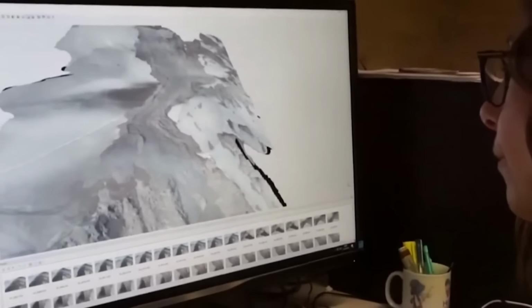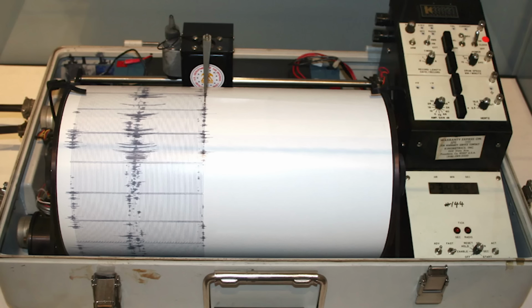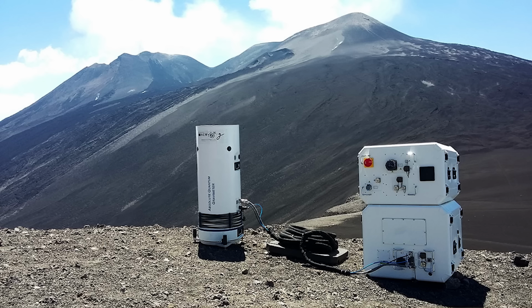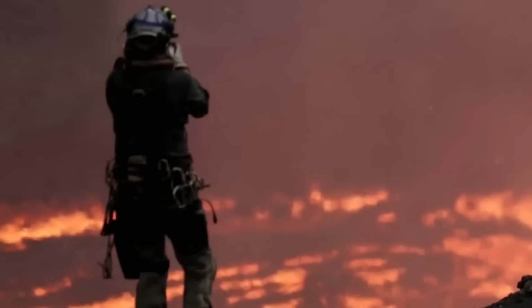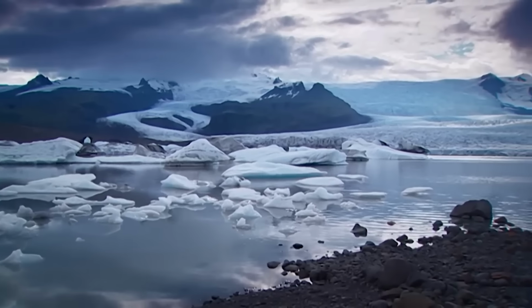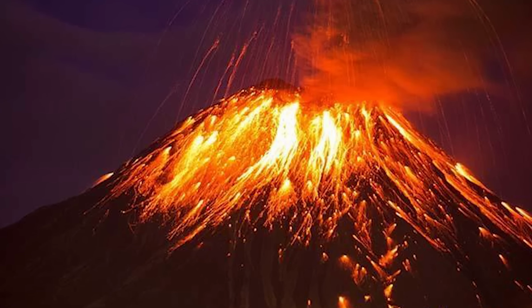Observing these events helps scientists learn more about other volcanoes around the world and get better at predicting when they might erupt. They use tools like seismographs, satellites, drones, and gas sensors to keep a close eye on Etna. But can they always tell when the next eruption will happen? From way back in history to today, Etna has been a source of both wonder and fear. It has a long history of eruptions, with the first one recorded around 1500 BC, though it was likely active long before that.